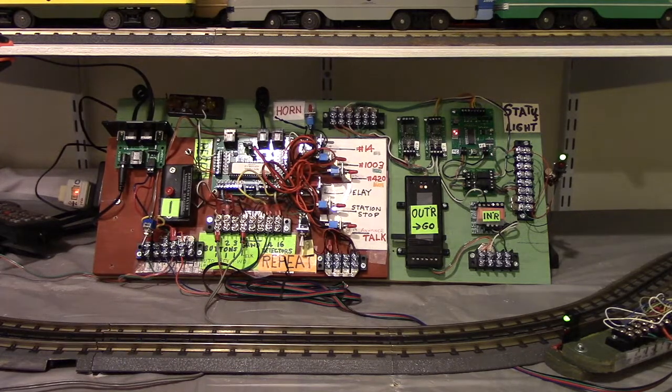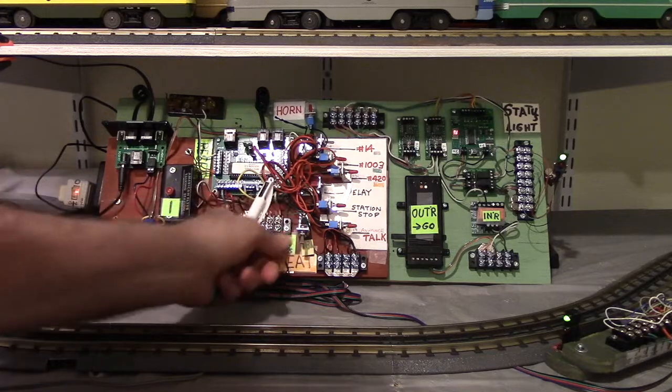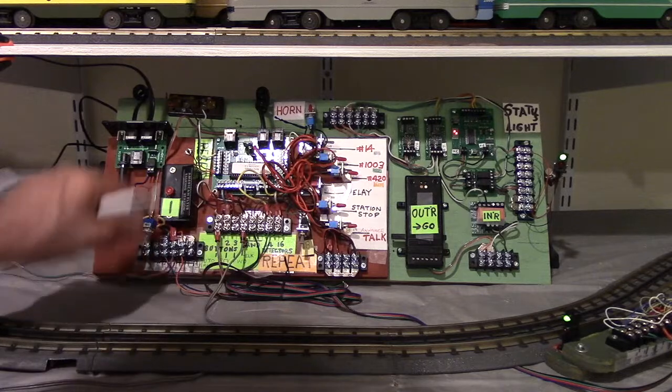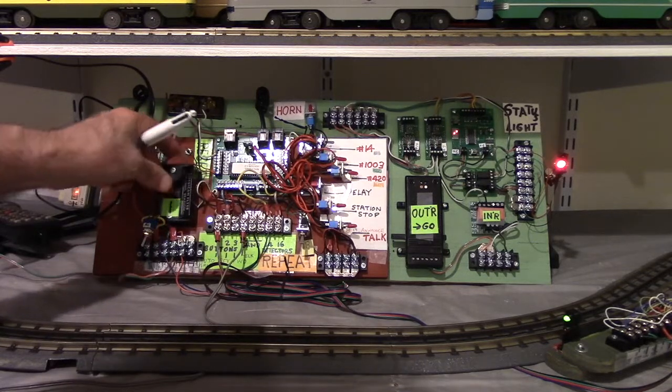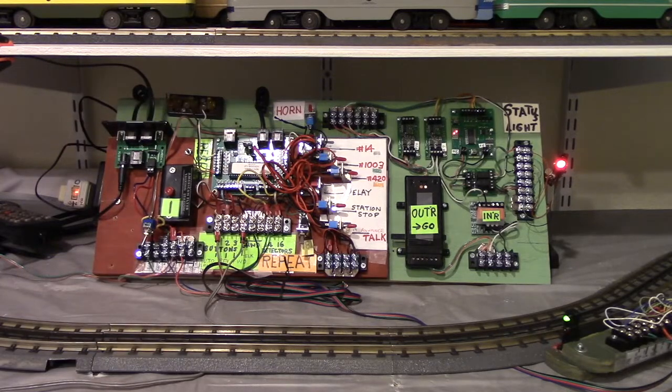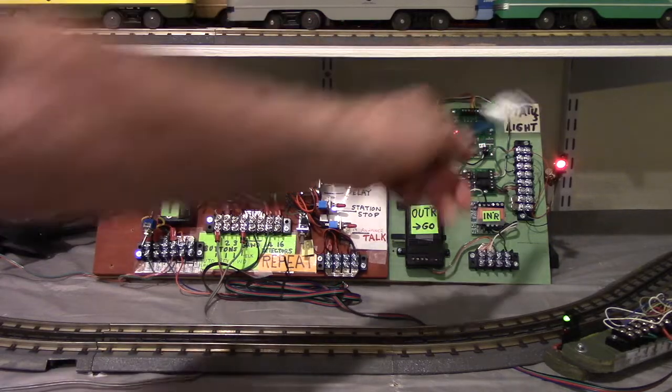And what we can do with no cars on the system, if we push the start button, and I'll use this one here, you can see that light's blinking about twice per second. And that light blinks when it sends commands. So it's going through the routine. There are no cars on the track, so it's not operating any cars, but it's cycling through the routine at a rate of about twice per second and blinking that light. And notice the status light is red.